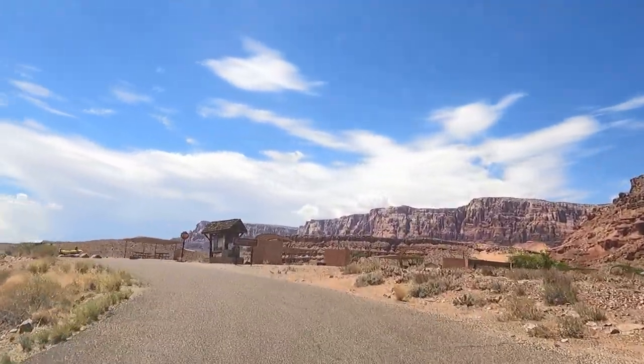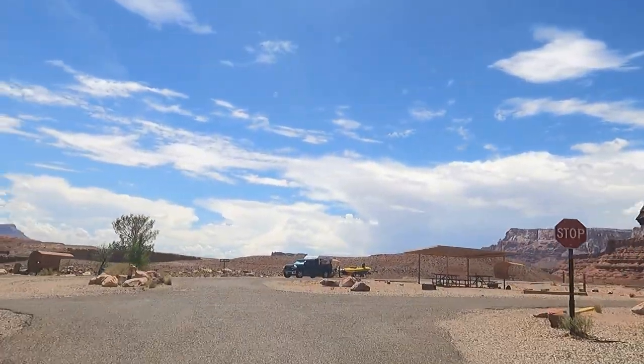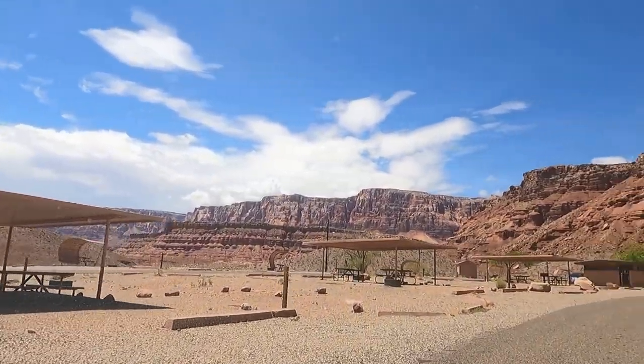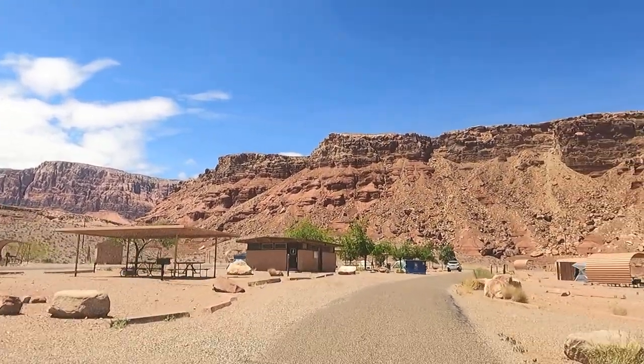For $20 a night, a first-come, first-served campground with flush toilets is located at Lees Ferry. Each site offers a wooden picnic table with a metal shelter and a fire pit. A dump station is located near the campground.